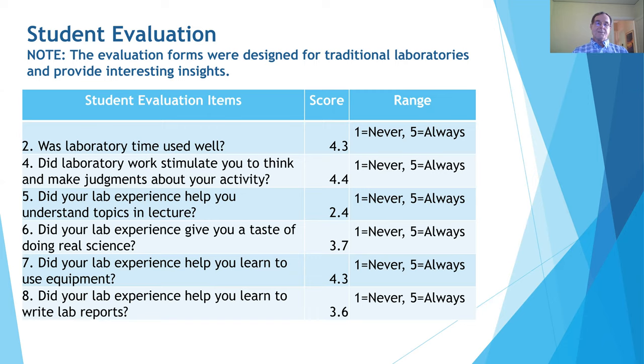Number six, did your lab experience give you a taste of doing real science? 3.7, it's positive. I think one of the reasons it may be low is because real science for the students usually means traditional labs. They're looking for procedure, data analysis, writing lab reports. That's a standard way of doing real science. And we're trying to change that, admittedly.